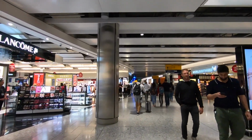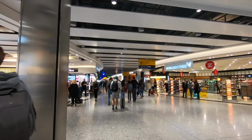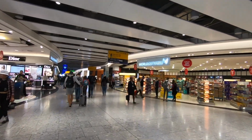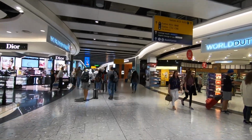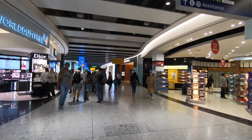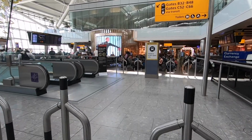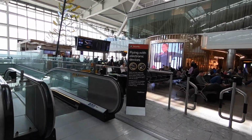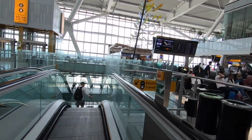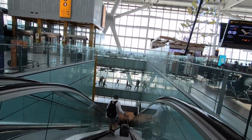As far as the terminal goes, I quite like it. It's spacious, modern, and has many shops and restaurants available to keep yourself occupied. Now since Terminal 5 is rather big, it's laid out into 3 separate concourses, A, B, and C, and is entirely operated by British Airways. Most short-haul domestic or European flights depart from the A concourse, while the long-haul flights all depart from B and C respectively. My flight today departed from gate C62.